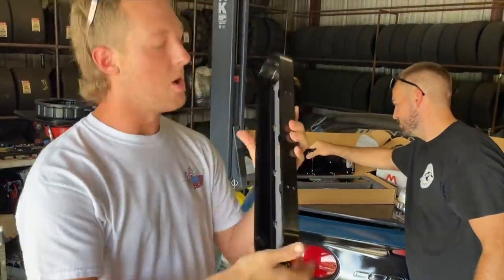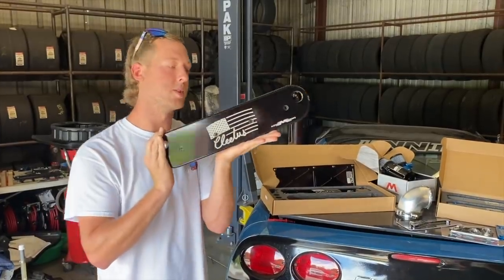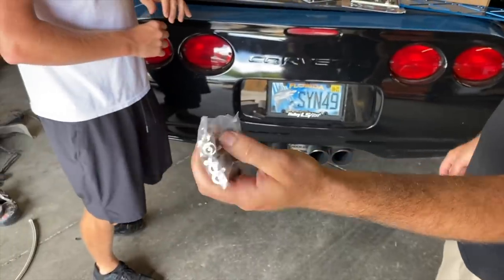So again, they all come with this internal baffling. You don't gotta order that separate. This is how the Motion valve covers come. They all work top notch. Nice stainless hardware with your O-ring seal, washer, everything you need.